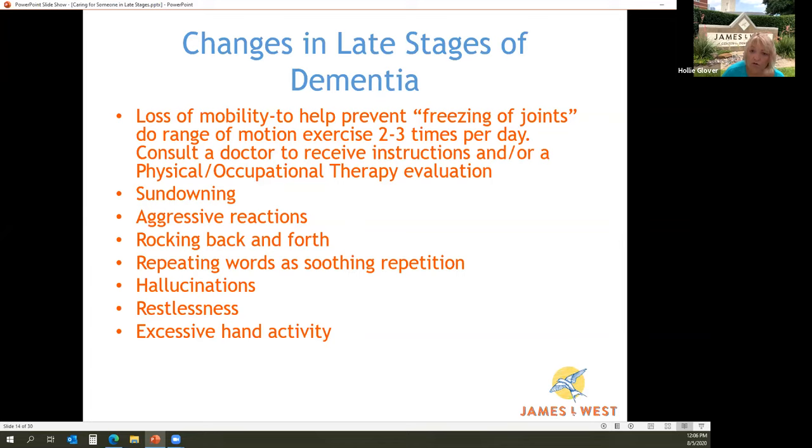Repetitive words, repetitive actions of any kind, many, many times is self-soothing at this stage. And I've got on here, repeating words is soothing repetition. Even if that word is something like, no, no, no, no, no. What's the difference in that and us humming a tune as we're patting the baby? They're self-soothing. We're actually going to watch a video where we really see that in an actual person.